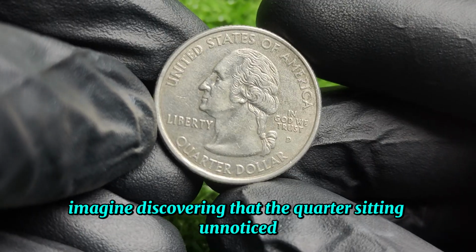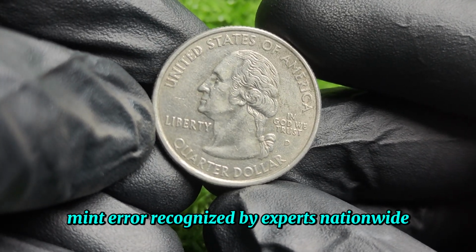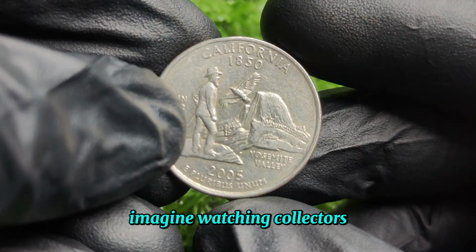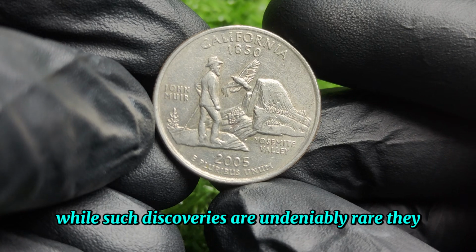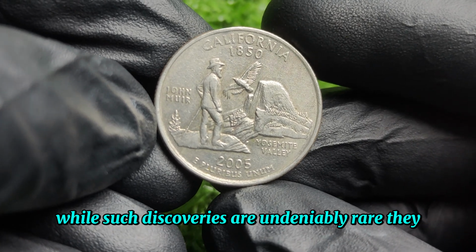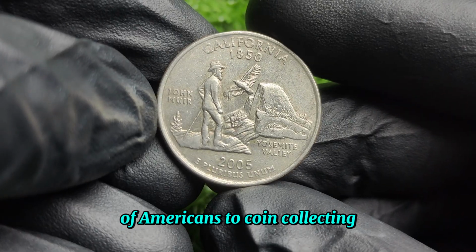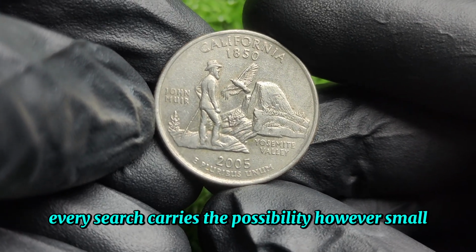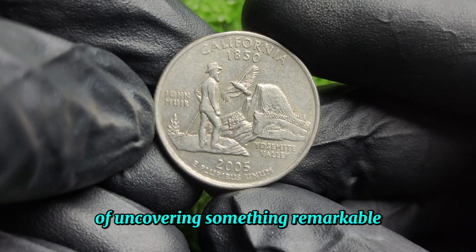Imagine discovering that the quarter sitting unnoticed in your drawer has a spectacular mint error recognized by experts nationwide. Imagine watching collectors compete for the chance to own it. While such discoveries are undeniably rare, they continue to fuel the excitement that has attracted generations of Americans to coin collecting. Every search carries the possibility, however small, of uncovering something remarkable.